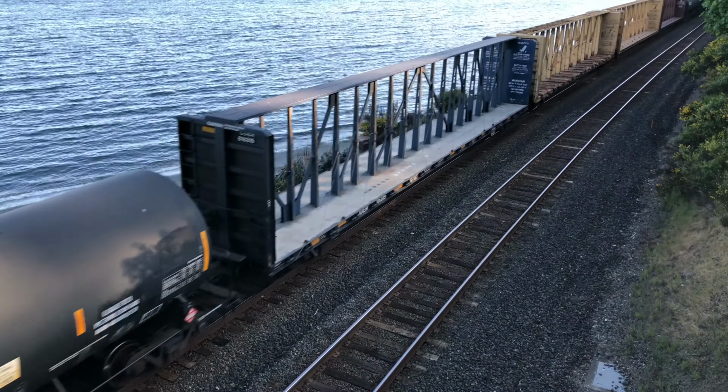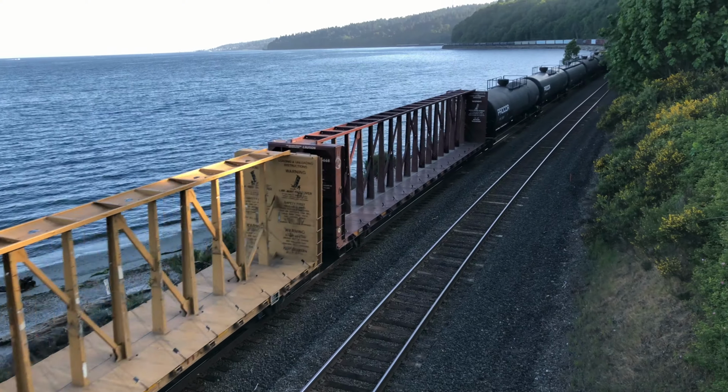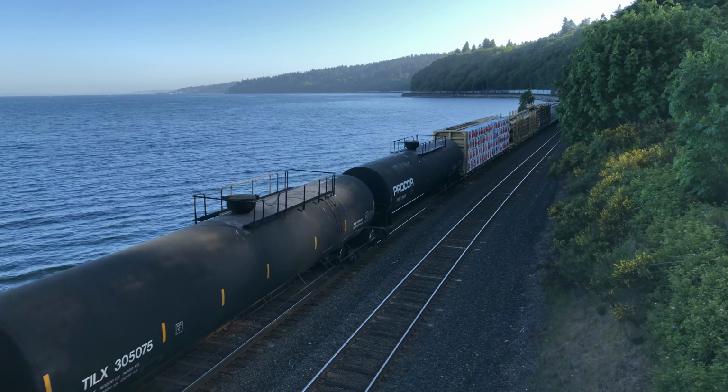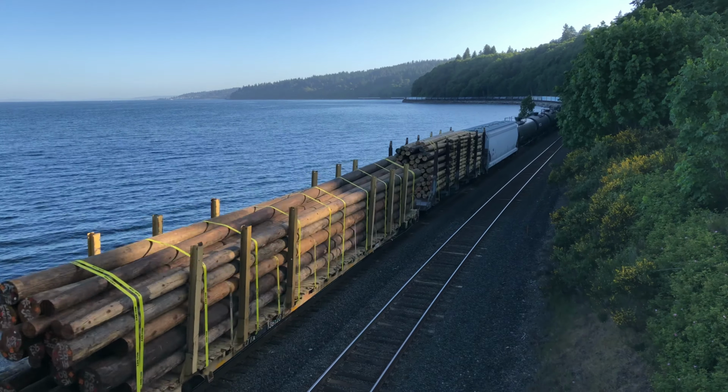Hoppers, tanks, empty plywood cars. That's interesting if those are empty moving southbound. I would expect something more like this, a loaded lumber car coming down from British Columbia.